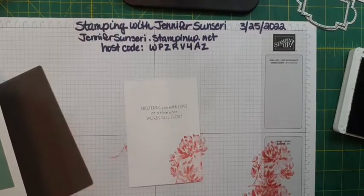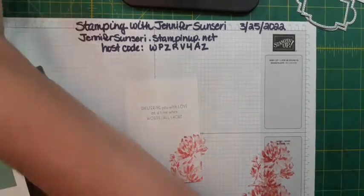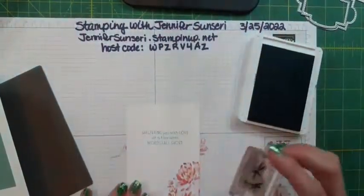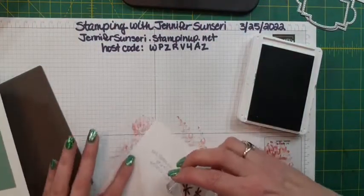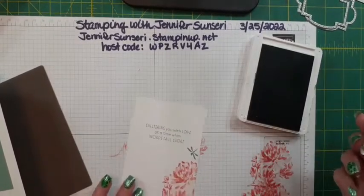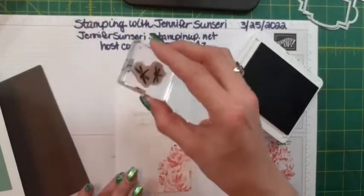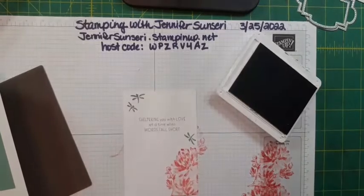Okay. And then if you wanted to, we could add those little dragonflies in here. And I'm going to use some soft succulent. See, I'll put a little one right there. I picked soft succulent, right? Yep, that looks dark. I'm talking to myself here. And let's put these guys up like this. Here we go.